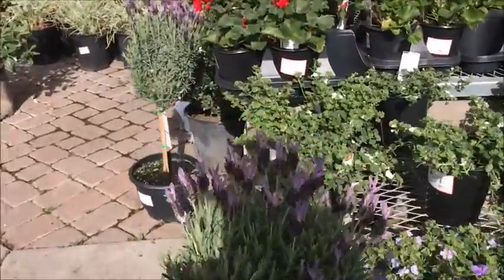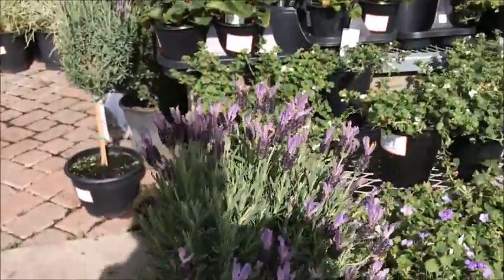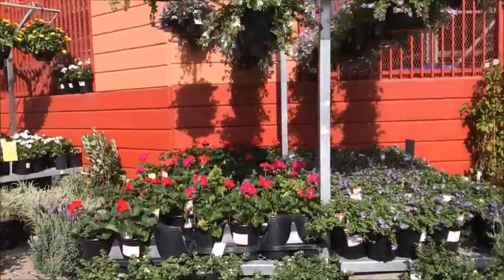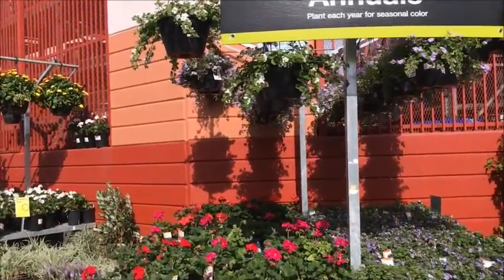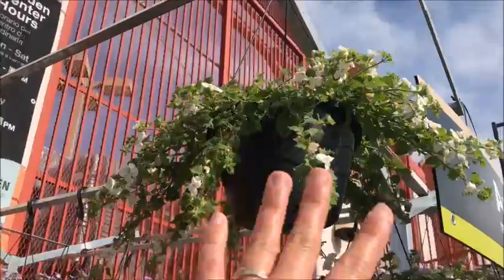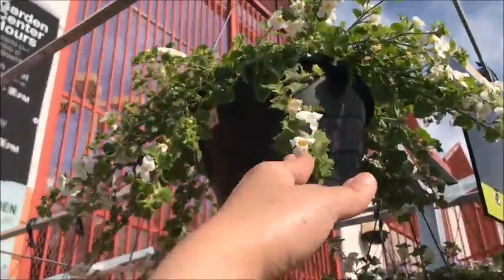Ito yung lavender. Oh, lavender tree. Ayan, oh, pang outdoor. Nice one. Ganda yung ano, hanging plant. 14 bucks ito, 14 bucks.